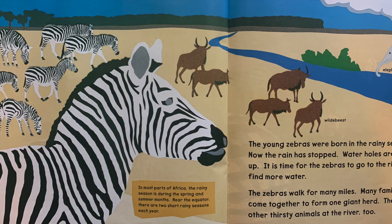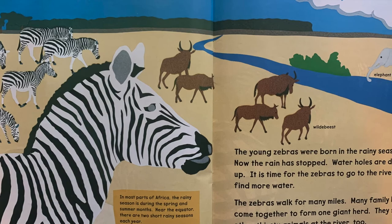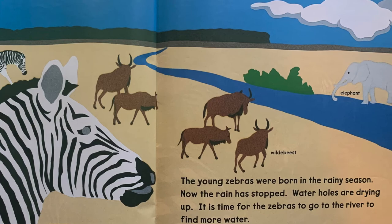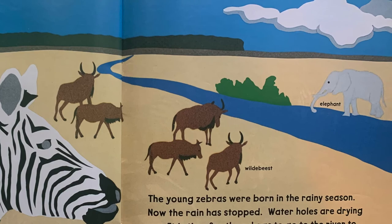The young zebras were born in the rainy season. Now the rain has stopped. Water holes are drying up. It is time for the zebras to go to the river to find more water. The zebras walk for many miles. Many family herds come together to form one giant herd. They see other thirsty animals at the river too.